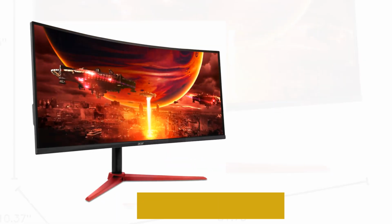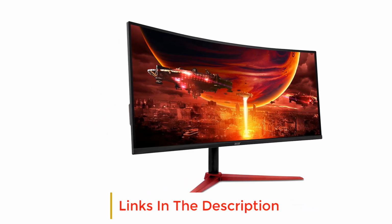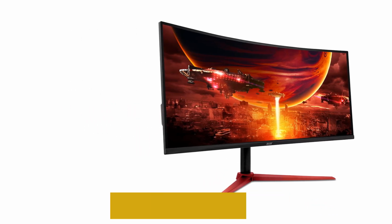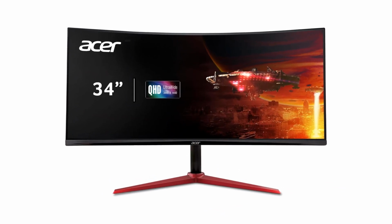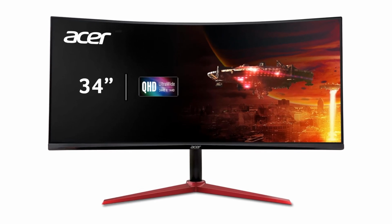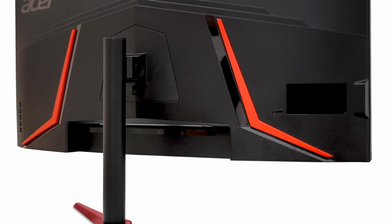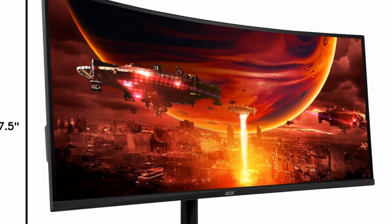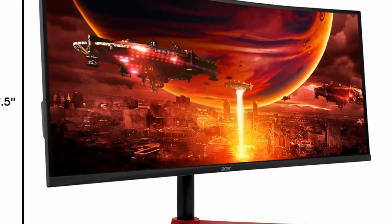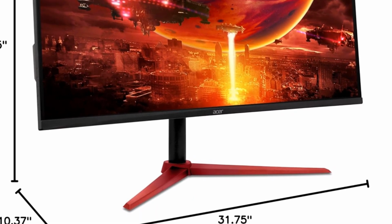That said, this display's HDMI ports are version 2.0, HDMI 2.1 is the current standard, and there's no support for NVIDIA G-Sync, which means you'll need an AMD graphics card in your gaming PC to take full advantage of what the Nitro XZ342Q has to offer. If you fall into that camp, you'll be pleased with what this display has to offer. Just be mindful that this monitor has a curved screen, which will take a little getting used to if you're currently using a flat panel monitor.